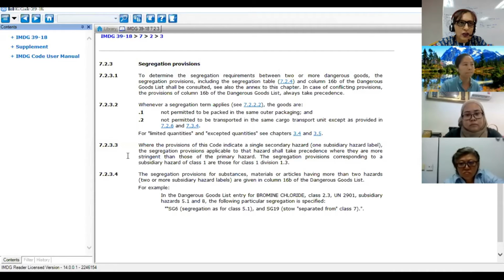You can. Whenever you get a value X, and then in 16B none of the 16B is relevant, meaning that none of them tell you otherwise, it's back to X, which means it's compatible. That is the only time you can pack it into a CTU. But when you get a value 1 onwards, although you see it's a 3 meter distance, you would say, I can maintain 3 meters in my container. But then what are you packing it with? A corresponding dangerous goods that has asked you to keep it 3 meters away.